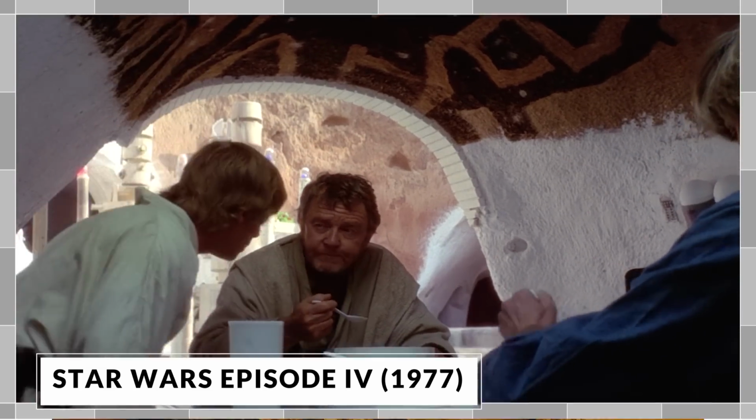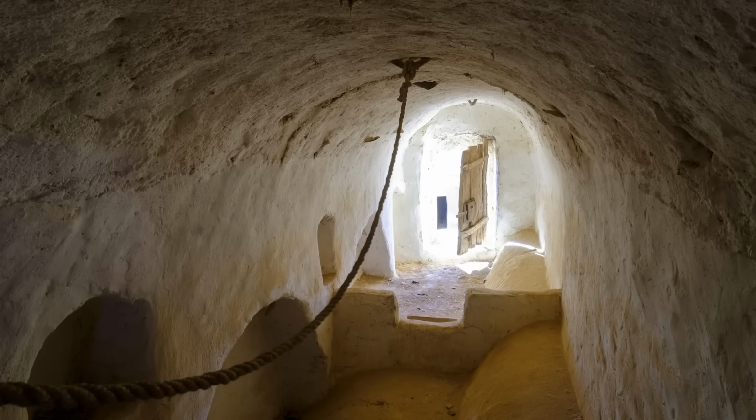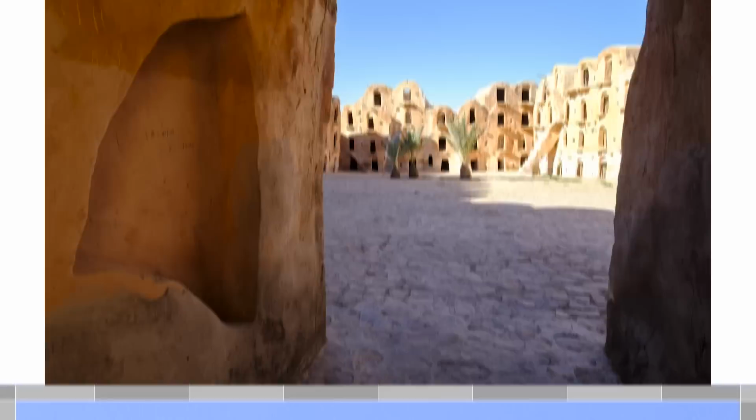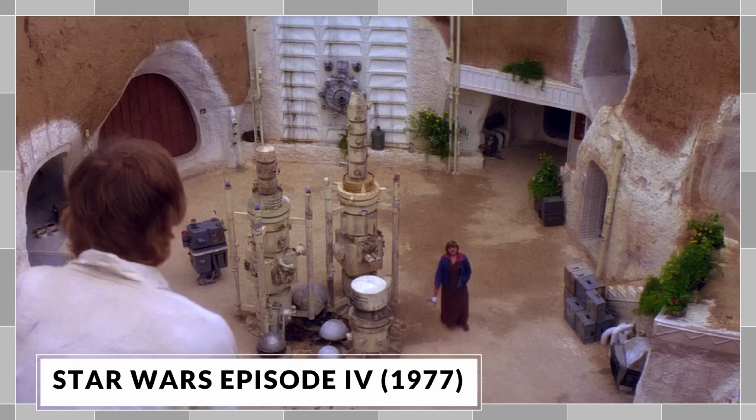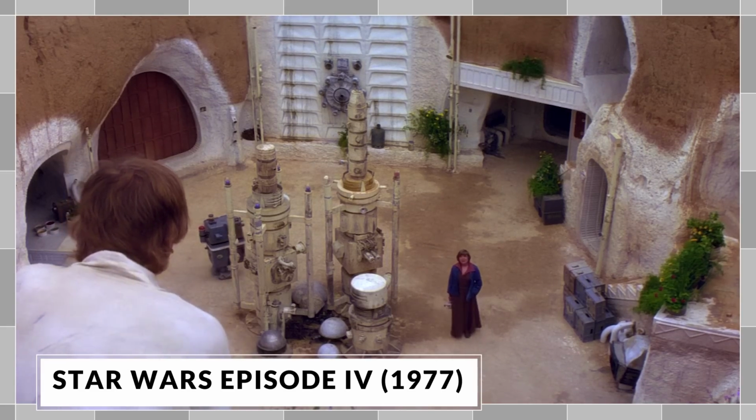So many of the interior scenes set in Tatooine were actually filmed in North Africa. One of my favorite factoids is that the home in which Luke is raised by his adoptive family, the interior courtyard, is filmed inside of an actual example of a Ghorfa.